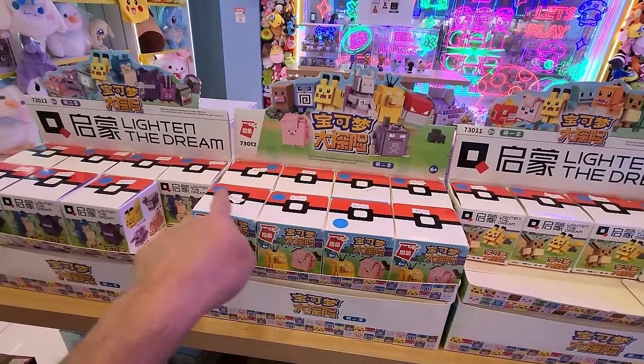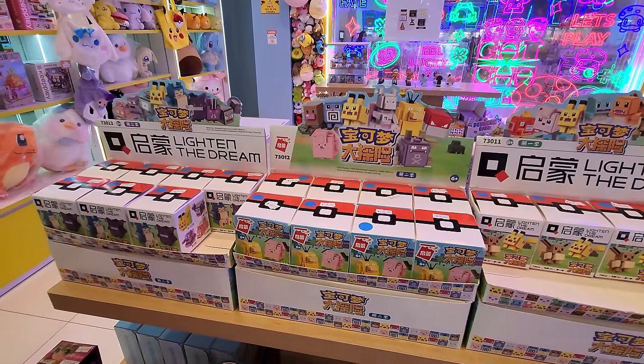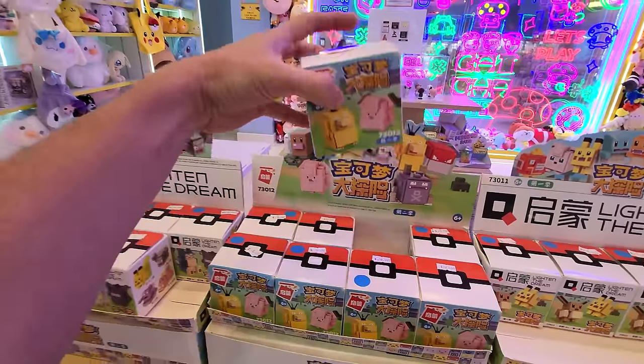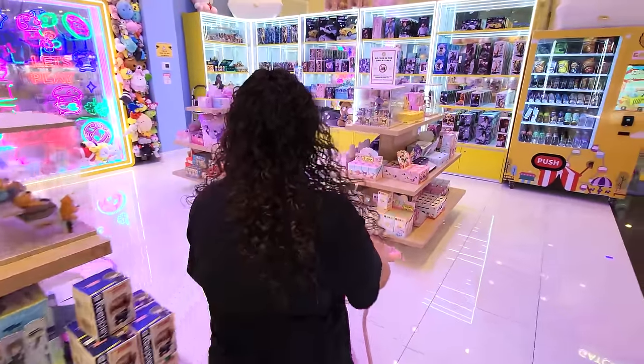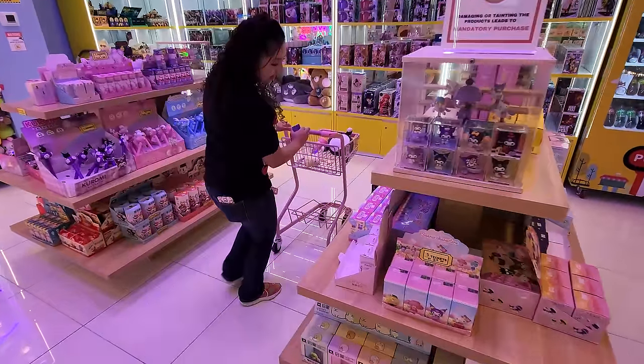So one of these is a Psyduck. It is this one right here. Yeah, I can tell. This is the Psyduck. Come on, Angel, we have to get the Pac-Man. Yeah, I'm actually more excited for this Pac-Man one than I am for this Pokemon one.